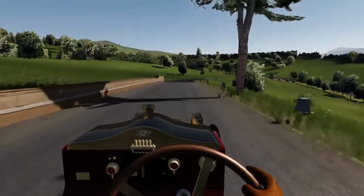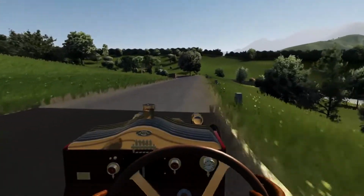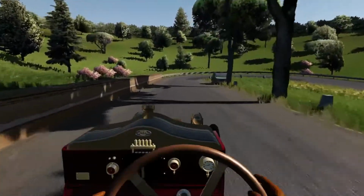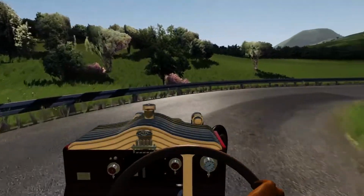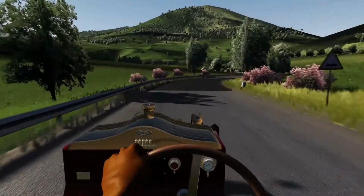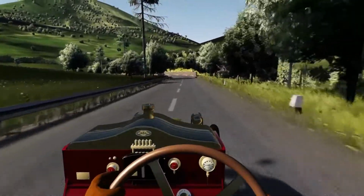I did do Avus the other night. I did it in a thunderstorm as well to make it more dramatic. And I did it in, what car was it? Yeah, it's the Mercedes W25, which is also made by Casual Sim Studios, who made this car. And again, that one's available for early access on their Patreon. I do want to do a video on that. It's a really fun car to drive. It's got an amazing sound to it.